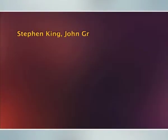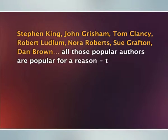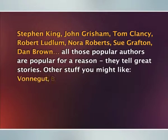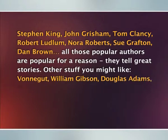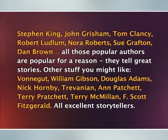Stephen King, John Grisham, Tom Clancy, Robert Ludlum, Nora Roberts, Sue Grafton, Dan Brown, all those popular authors are popular for a reason. They tell great stories. Other stuff you might like? Vonnegut, William Gibson, Douglas Adams, Nick Hornby, Trevanian, Ann Patchett, Terry Pratchett, Terry McMillan, F. Scott Fitzgerald, all excellent storytellers.